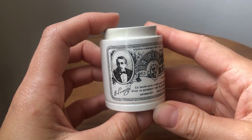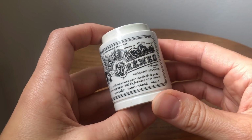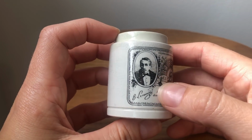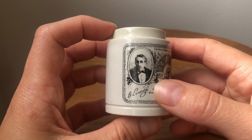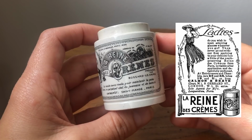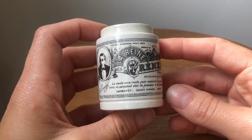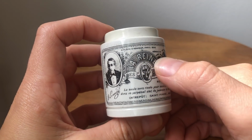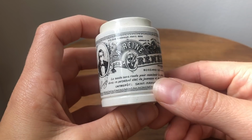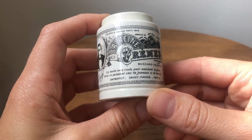And here it is, the repaired pot with print. La Reine de Crème was a skin cream produced by Bossard Lemaire, which is this guy here. And he founded a cosmetics company in 1861 in Paris, France. Now, I'm not going to inflict my French pronunciation on you anymore. So in English, the name translates as the Queen of Creams, and the tagline says, "The only one without rival to maintain the skin in a perpetual state of youth and beauty."